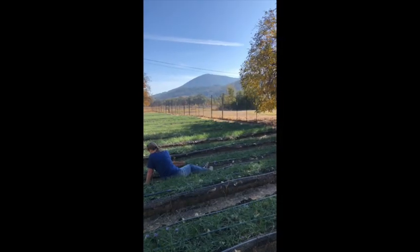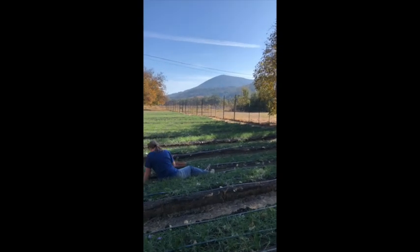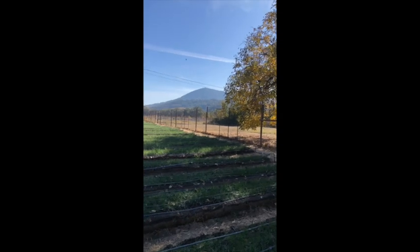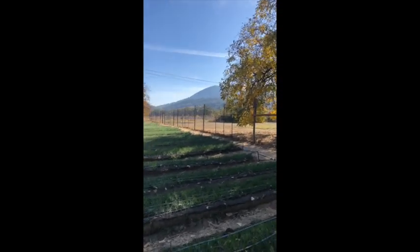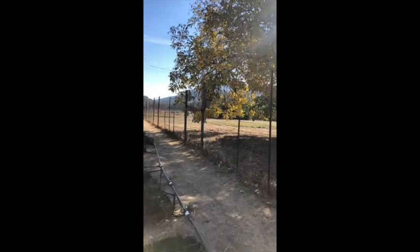Look at that big, beautiful Mount Konocti in the background. This is a beautiful location, people. And if you need a fun place to come and stay, be sure to add this to your bucket list of places to go and stay.